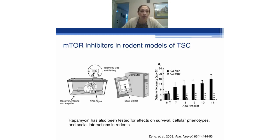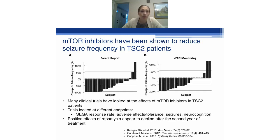And the reason this was so exciting for us was because years before this study, these mTOR inhibitors had been shown in rodent models of TSC2 to reduce seizure burden and seizure frequency. So in this graph on the right, the black lines are vehicle-treated rodents, and the gray lines are rapamycin-treated. And you can see how rapamycin prevents seizure frequency over time. Rapamycin has also been used in patient clinical trials. And here's an example showing how this treatment reduced seizure frequency in patients, both by parent report and EEG monitoring, showing that this is reducing seizure frequency in patients with TSC.